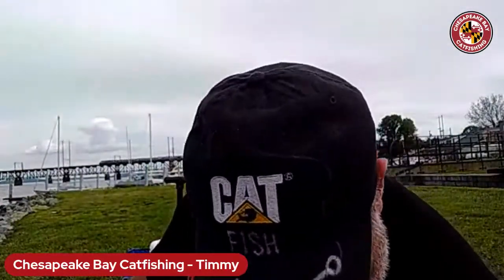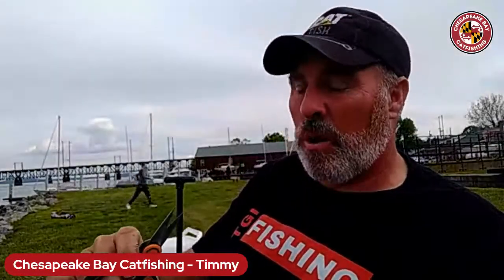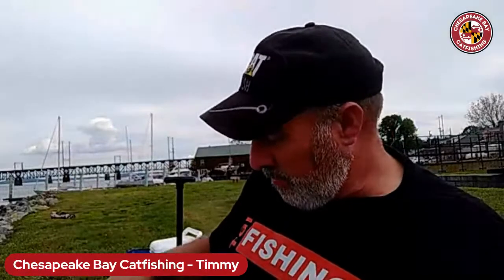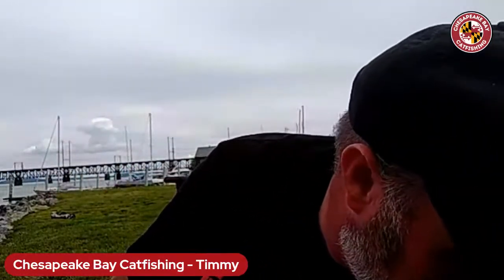Get my scissors out. I keep my little rag right here. I'm just sitting in my chair, hanging out, enjoying the beautiful weather. It's gorgeous out, a little overcast. Supposed to get some rain today, but I haven't seen it. Cut off the tag end. Tighten it up. All right, let's find some hooks. Find some hooks, my friends.